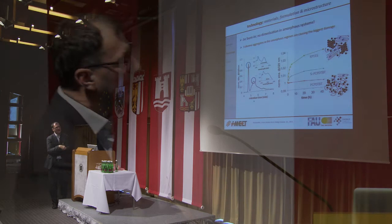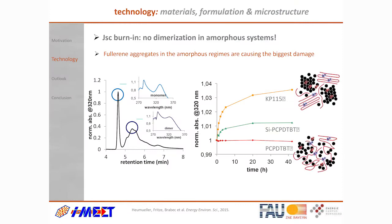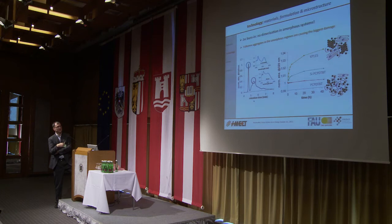We then went on and tried to correlate the dimerization, because we still don't really know what is the first stage, how dimerization is happening, with the microstructure. On purpose we looked into very crystalline and more amorphous polymers. With HPLC we were able to focus on just the UV absorption for the dimer versus the monomer, because they have a different band here, and could measure in situ the degree of dimerization in the cell. And we found that the more crystalline the polymer, the faster the dimerization.